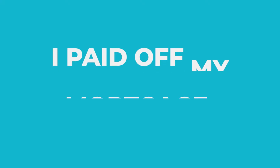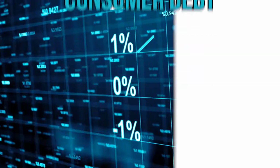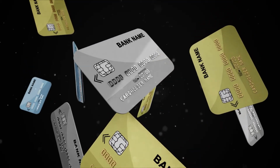Okay, you paid off your mortgage and you have the documents to prove it. What's next, you might be asking? Well, of course, every homeowner is different, but here are some ideas on handling your finances going forward. Pay off consumer debt. Interest rates have increased a lot lately, especially for credit cards, making carrying credit card debt unaffordable for most. With your newfound money available, consider paying off your consumer debt completely.